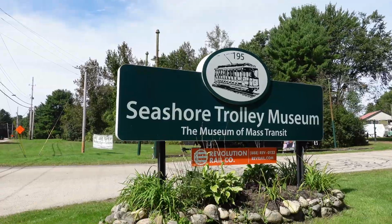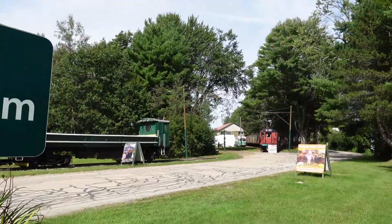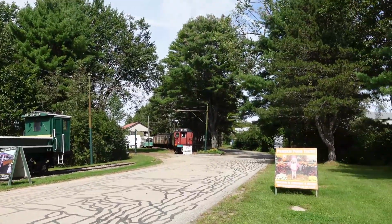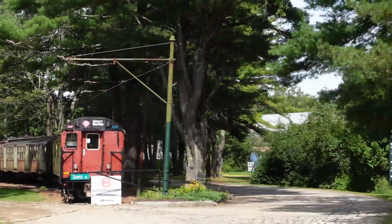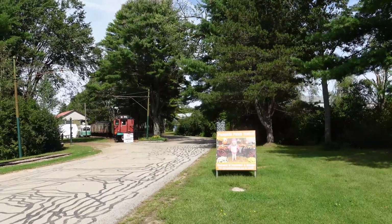Hey everybody, we're here today at the Seashore Trolley Museum in Kennebunkport, Maine. It's a beautiful Friday, and we're going to come in here and check this out. We've heard about this place for a long time. We've been meaning to check it out, and now we're here. So we're going to head up that driveway, find a place to park, buy our tickets, and start our visit.